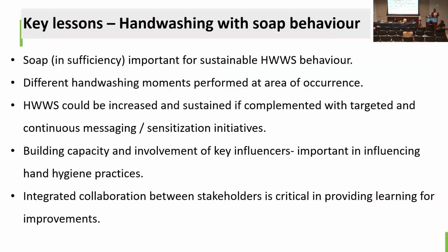Okay, so we go to the lessons. In terms of the lessons, we did package them differently. So one, we are saying the availability of soap, and also its sufficiency, becomes a key factor to sustainable hand washing with soap behavior. And again, it could be the aspects of mind change and engagement with these people to appreciate its importance, so that it's not humanitarian dependent, but you can also invest in buying it.